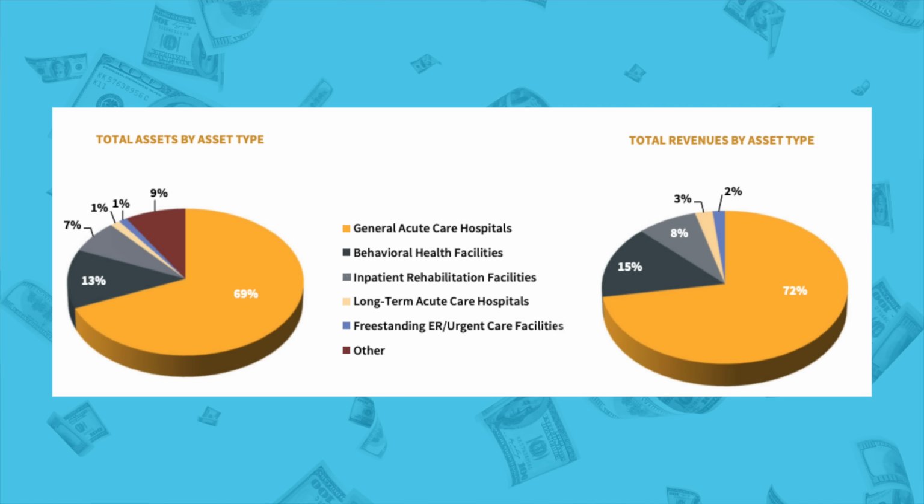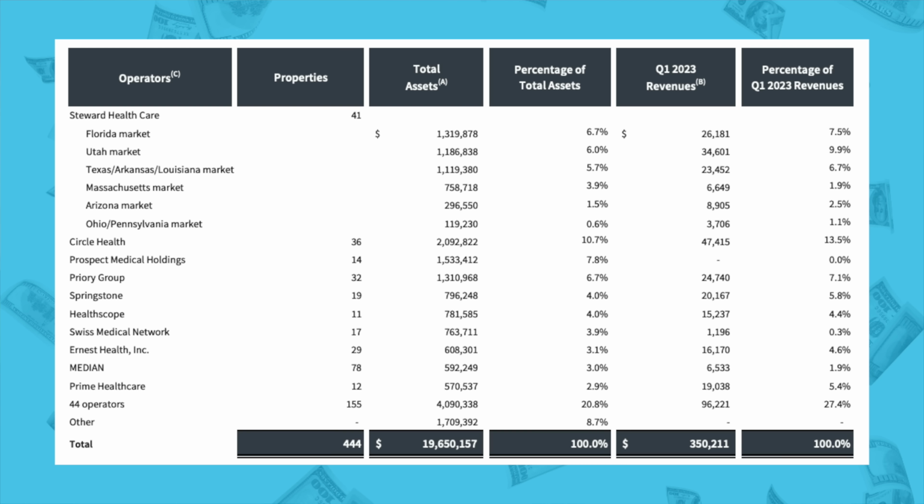The majority of the revenue, about 72%, comes from general acute care hospitals, with 15% coming from behavioral health facilities. MPW does not give you the total exposure by tenant. Instead, you have to do some additional work to add it up, but the REIT has large exposure to some of their top tenants, to which investors see as a red flag, especially when those tenants appear to be struggling or the REIT is loaning them money. Overall, the lack of transparency has been a major red flag for myself, as has the large exposure to just a handful of tenants. Don't get me wrong, hospitals are a necessity and they'll likely be around forever.